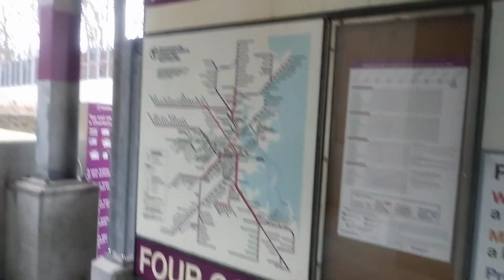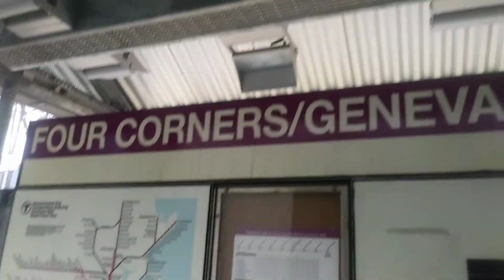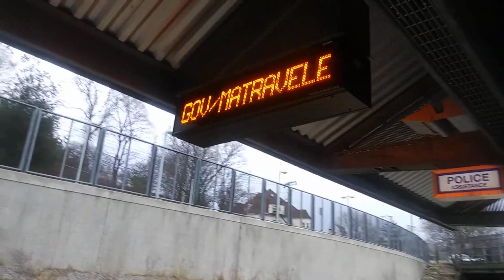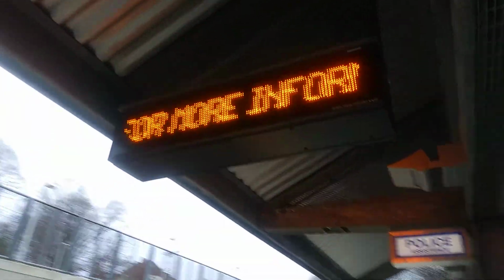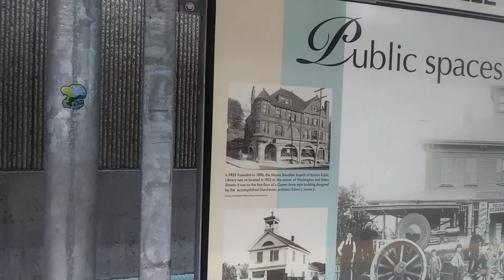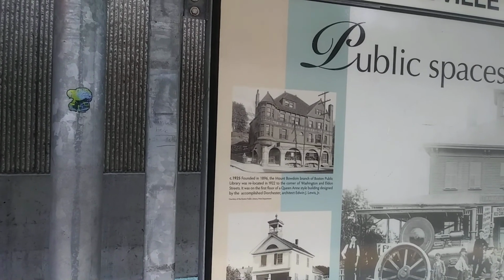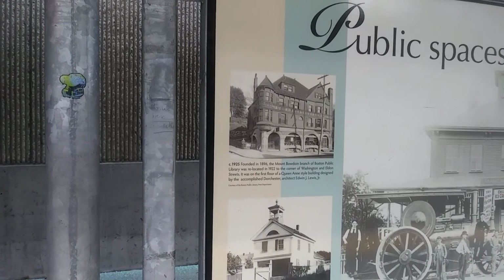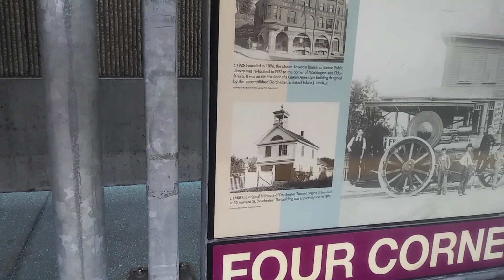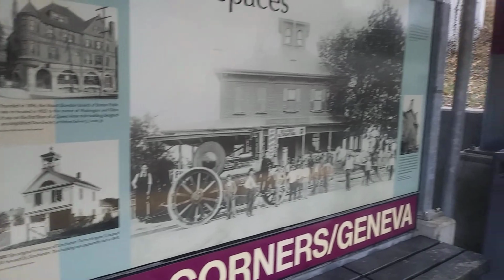It's the same map as the one upstairs. There's just a message board. Things that might be of interest for people. This looks like that building right across the street from upstairs. Maybe. Let's take a walk down there and see what we see.